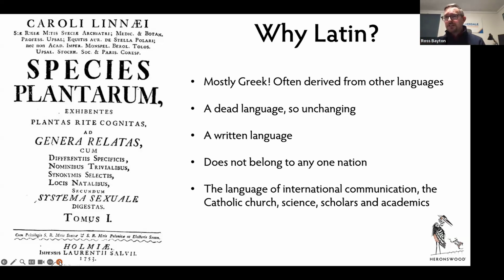But of course, Latin doesn't belong to any one country. And if we were to have a standard non-Latin language for plant names, well, which language would we pick? I mean, obviously, we would likely choose English, but there are plenty of people around the world who don't speak English and for whom that would not be a fair choice. So Latin is a kind of a compromised language. It doesn't belong to anybody, so nobody has special favor.